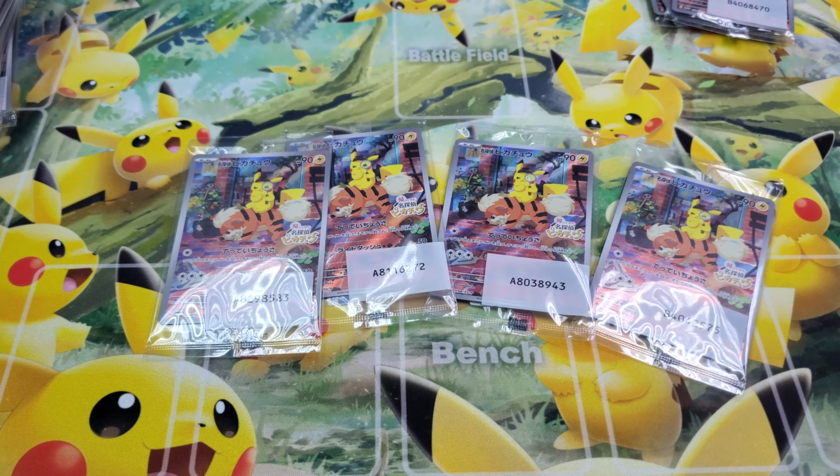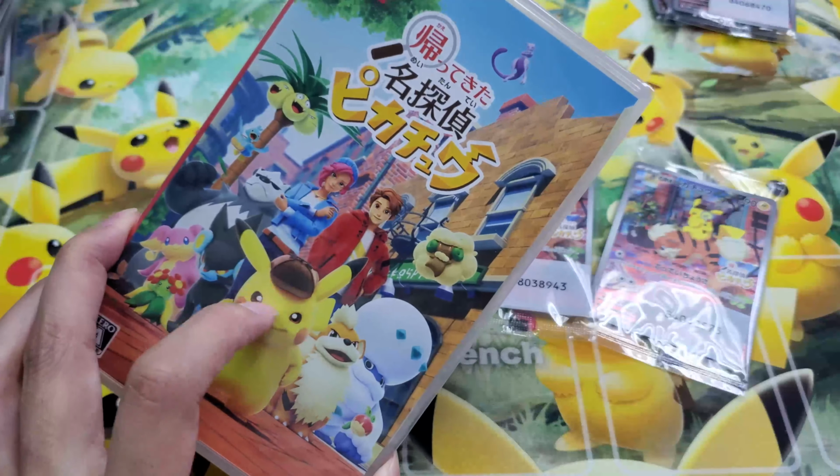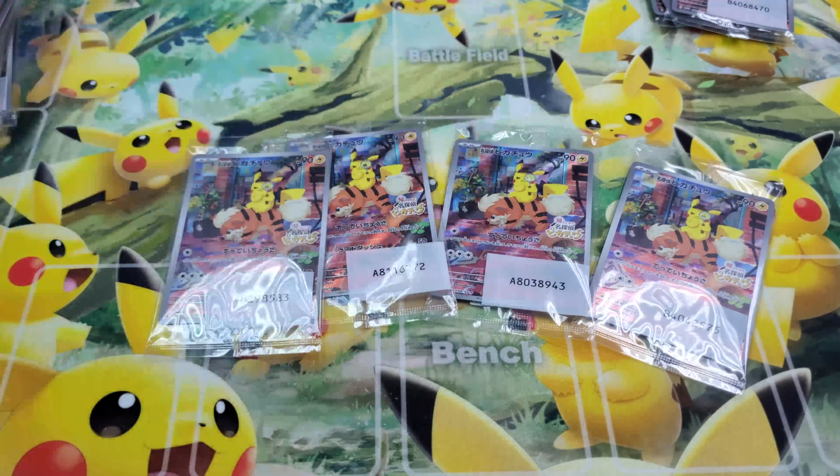Now the question is this: if a distributor for the Pokemon game, the Detective Pikachu game, is holding on to a large quantity of these cards, just stored in a warehouse, and 5 years, 10 years later they realize they don't want to waste warehouse space, or burn it or something like that, maybe an employee will find all of these cards and sell them all at once. Yes, we would then see a price plummet, but it won't be anytime soon. It won't be anytime in the next 2 to 3 years. That's what I do believe.